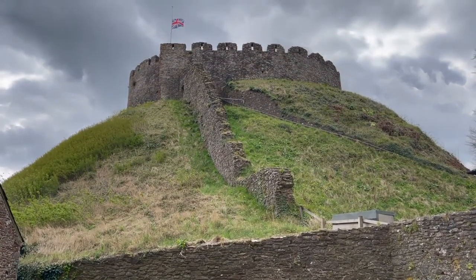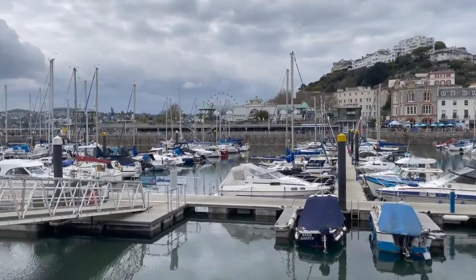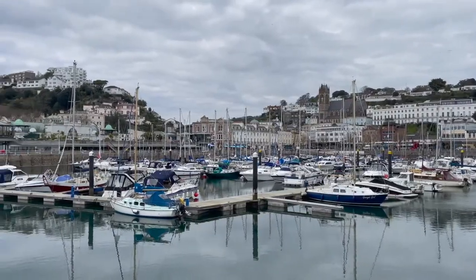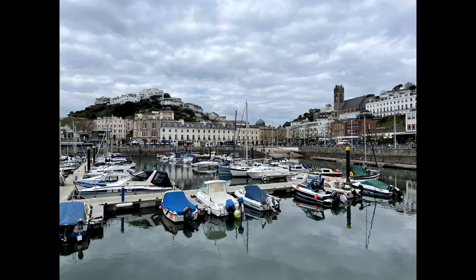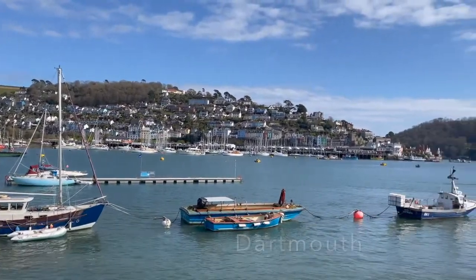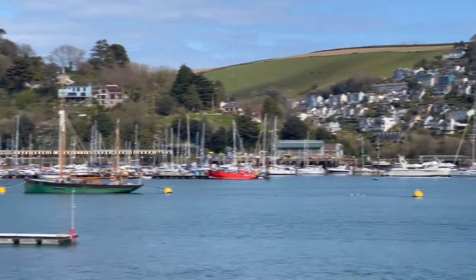So, we loved Totnes for its shopping, but Torquay, the seaside resort, left us somewhat cold. That might have been because it was cloudy. Dartmouth, meanwhile, is an absolutely stunning little town, unsurprisingly sitting at the mouth of the River Dart. What an imaginative name! Groundbreaking.